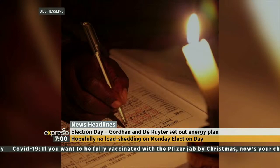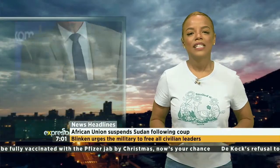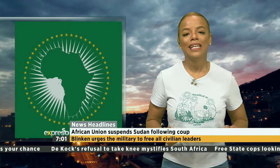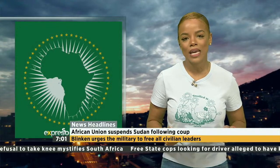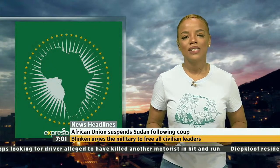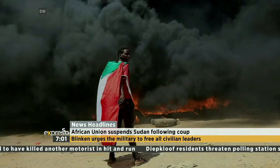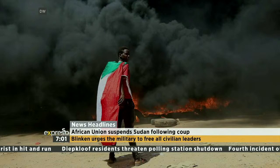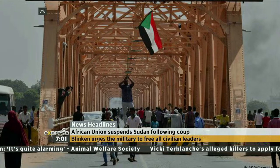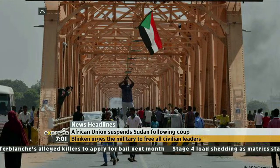elections on Monday. And then on the international front, the African Union has suspended Sudan from all its activities until the civilian-led transitional authority is restored. It said Monday's coup was unconstitutional. Demonstrations against the military takeover continued for a third day in the capital, Khartoum, yesterday. Earlier, the U.S. Secretary of State, Antony Blinken, spoke on the phone to the deposed Prime Minister Abdallah Hamdok following his return home after his arrest during the coup. Blinken urged the armed forces to free all civilian leaders.